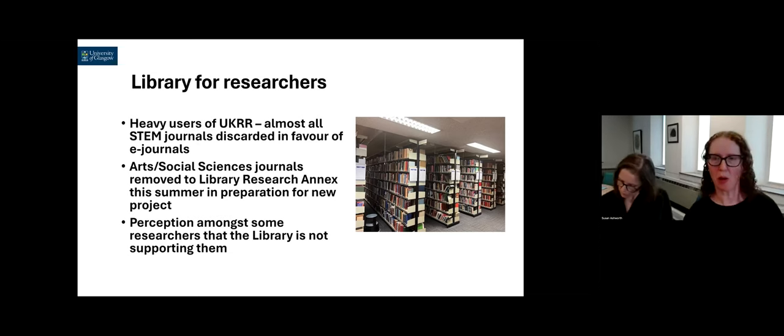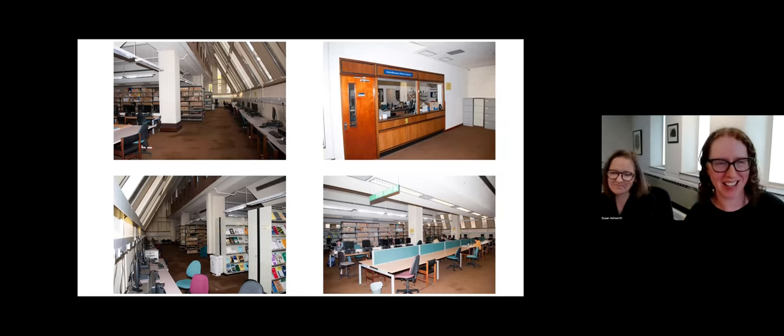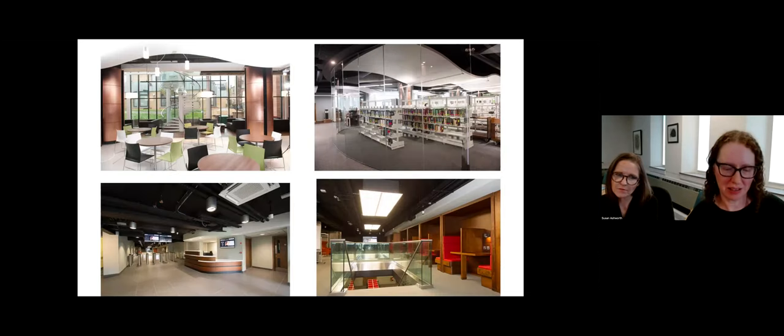So just because we all like pretty pictures of libraries, or unpretty pictures of libraries in this case, these are some before and after pictures of the spaces that we've been able to create so far. And you can see the significant difference in the quality and environment that we've been able to move to.